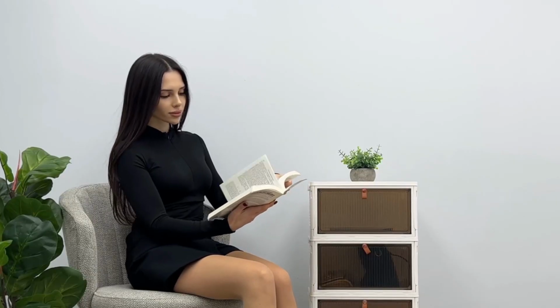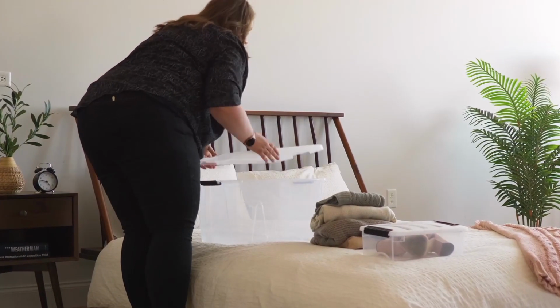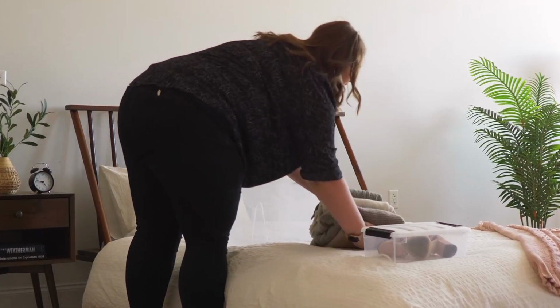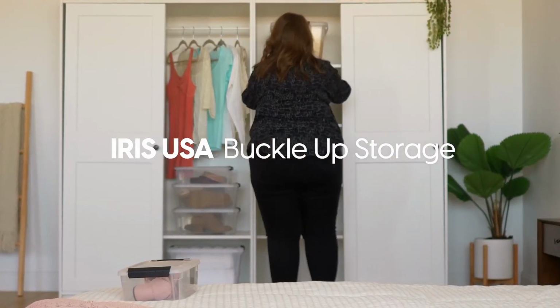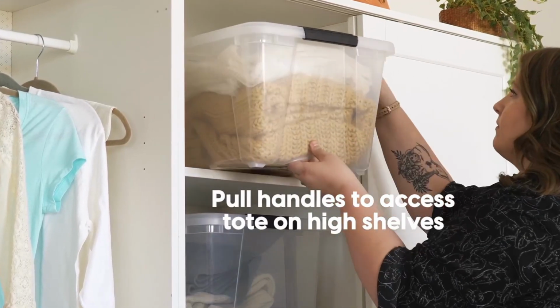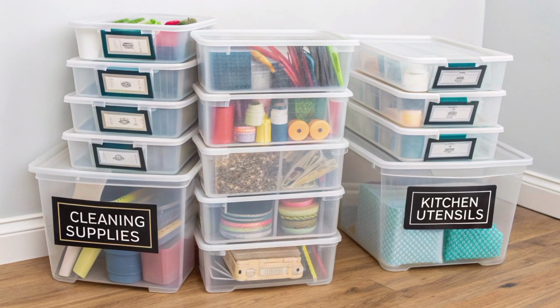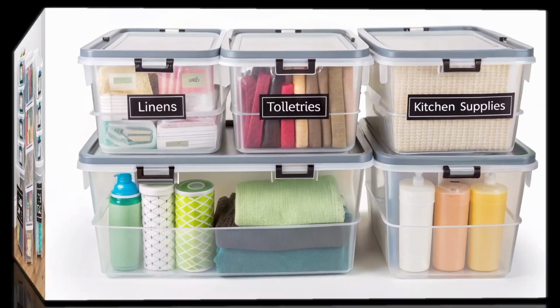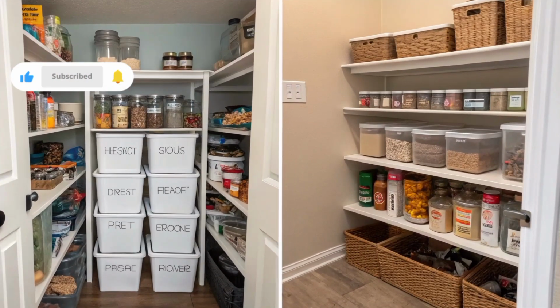For better organization, consider using clear storage bins. Transparent bins allow you to see what's inside without having to open every container. Label them for quick identification. This works great for seasonal clothes, kids' toys, pantry essentials, and even office supplies. When everything has a designated place, finding and putting things away becomes effortless, saving you time and reducing household clutter.